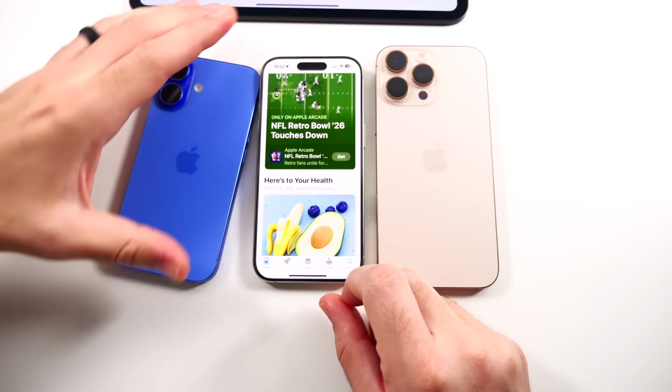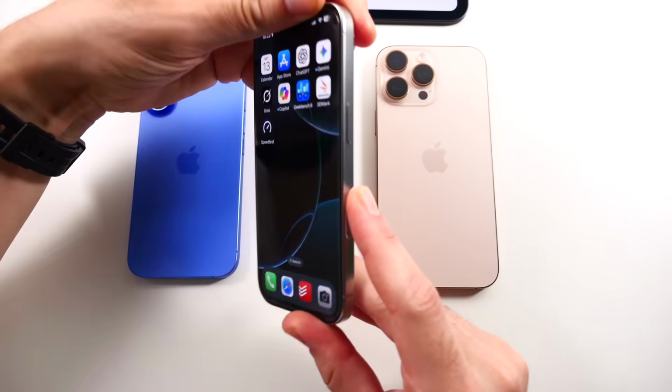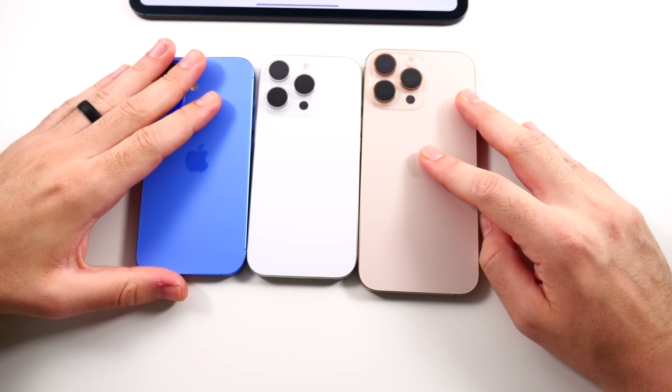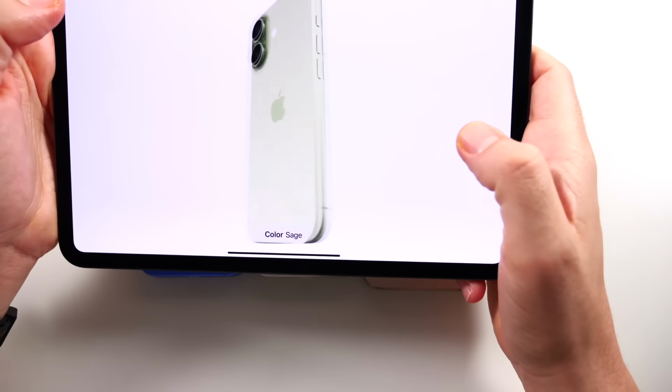It's just that if you like having a triple camera setup, that's really where the Pros are going to win out for you on the whole. So for me, the king of value this year is the iPhone 17 base.